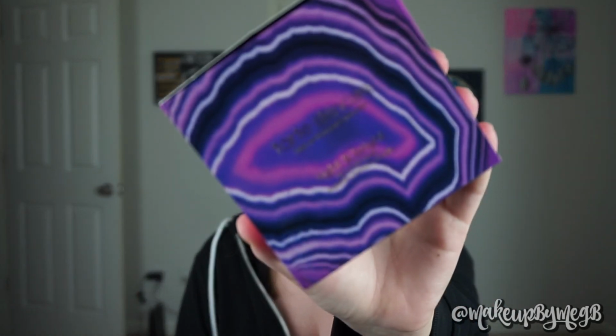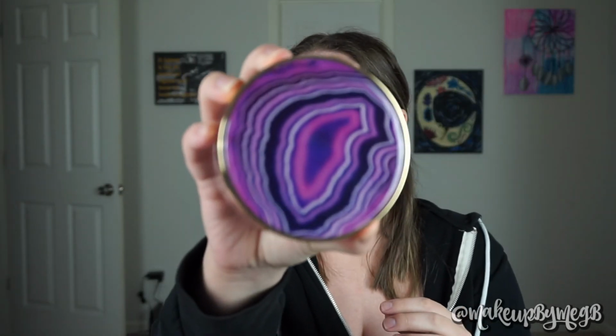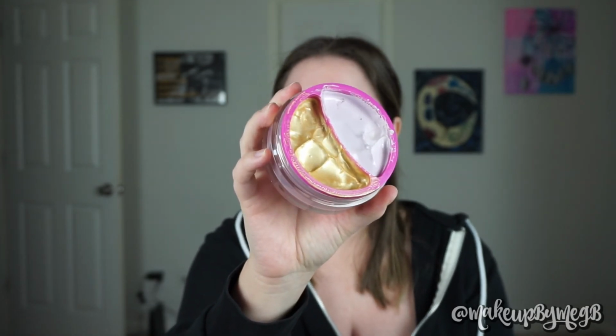So next, I picked up their new mask that they released. This is the dual mask. I love the packaging on it. It's so pretty. I love the geo feel to it. This intrigued me because it's 2 masks in one. So the light purple is a tightening, pore shrinking, exfoliating product, and then the gold side is supposed to be a moisturizing side. So basically they marketed this as you being able to use 2 masks at once.